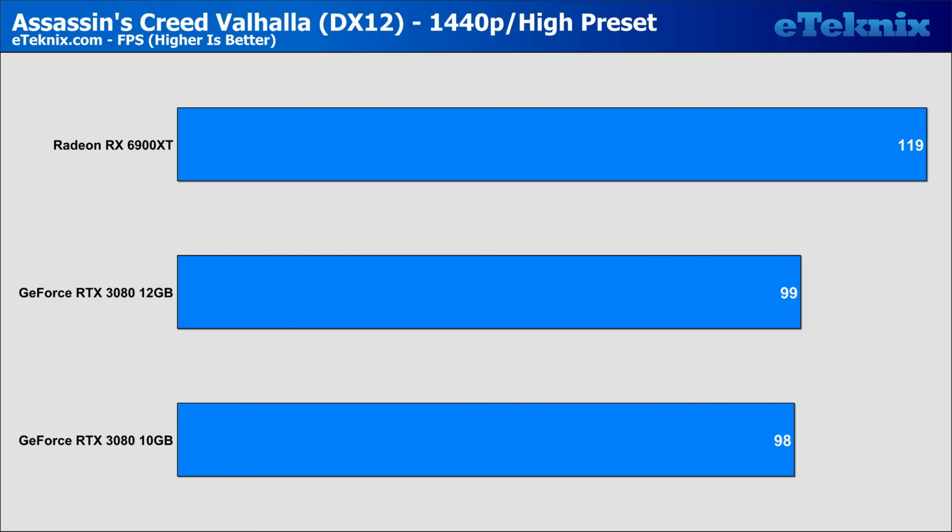It was very much the same story at 1440p, with the 6900 XT sticking it to Team Green. The 10GB versus the 12GB showed no real difference at all, and at this point, while synthetic showed larger margins, the price difference doesn't really warrant the extra 2GB.